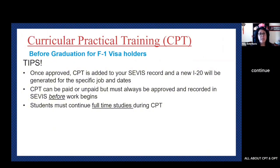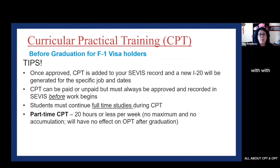Students must always continue full-time studies during CPT. So maintaining the F1 visa, full-time studies is always required, and that does not change. So just something to keep in mind. You'd be adding to your workload. You'd already have a full-time load of courses, and adding a CPT job, you'd want to make sure balances well with your free time. Part-time CPT we consider to be 20 hours or less per week.